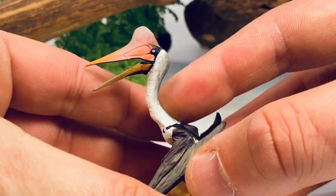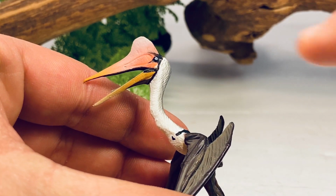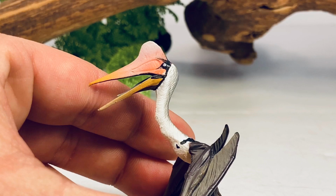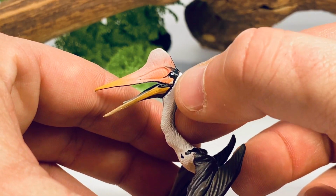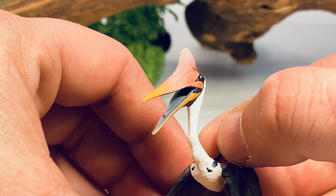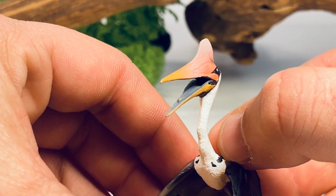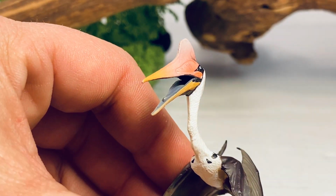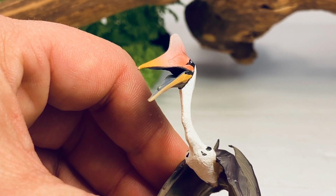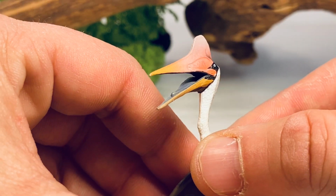And you can see for such a small figure, it is beautifully sculpted and beautifully painted. You have some nice pink highlights on the crest right here. The tip of the beak is done in a bright orange color. Here's some black markings around the eye. The eye is done in white with a black pupil. And inside the mouth, you can see the tongue is sculpted. But for whatever reason, they decided to paint the mouth gray. It kind of looks weird. I kind of wish the inside of the mouth was painted a bright pink color, but maybe they didn't want to do it so it didn't contrast with this bright pink on the crest right here.